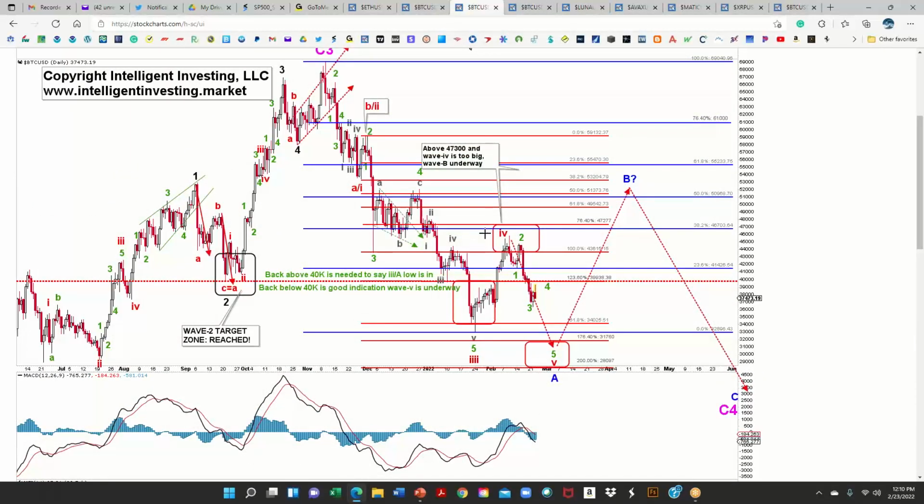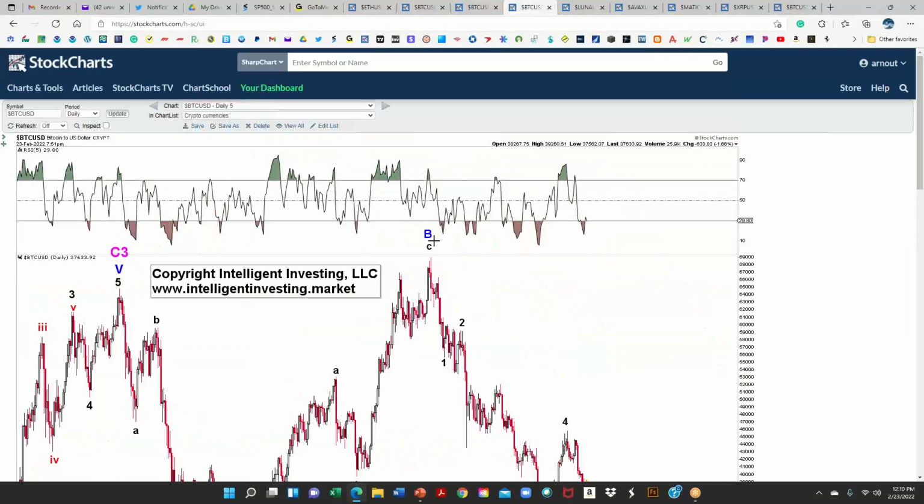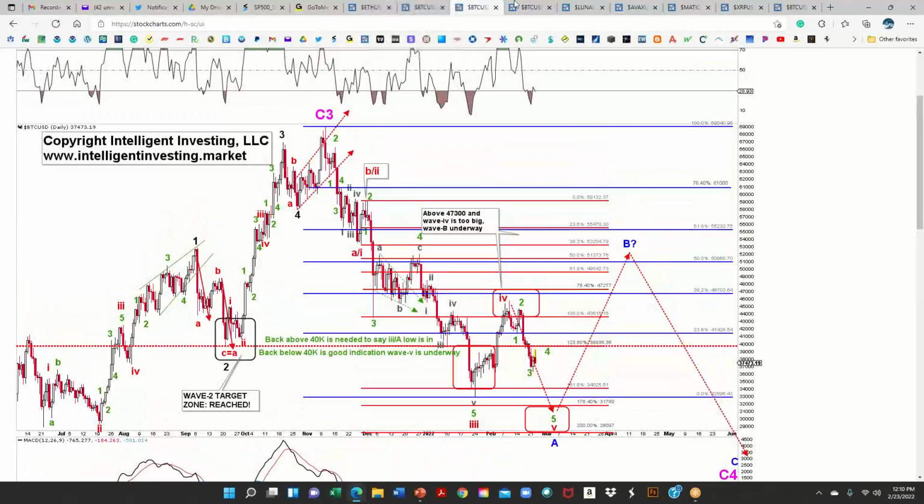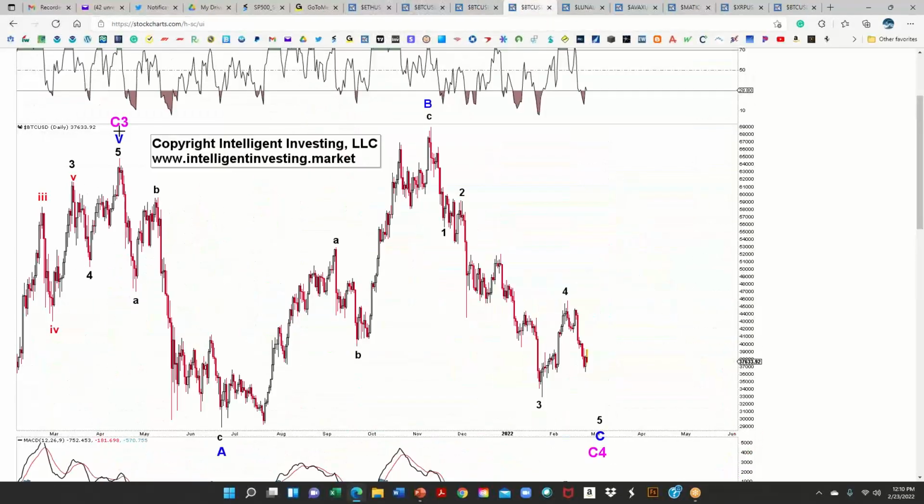Now, if we get 5 waves lower, this opens another door, okay? And there's always, once you get one pattern completed, it closes one and it opens another one. This is always the case, right? We always have at least 2 options. That is that we are in a very large cycle 4 already, okay? That the top in November wasn't cycle 3, as I have here, but that the top in April was cycle 3. Then we had 3 waves lower for wave A, 3 waves higher for wave B, and now 5 waves lower for wave C.